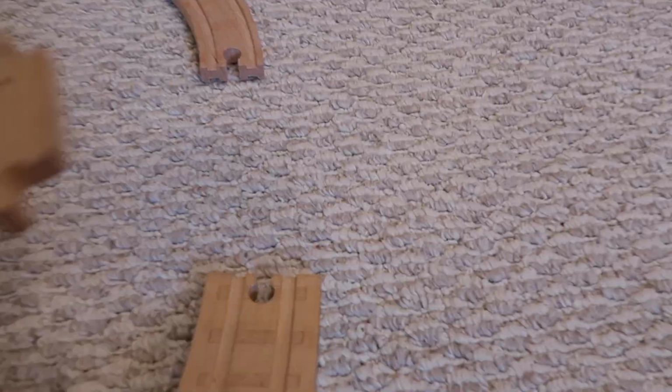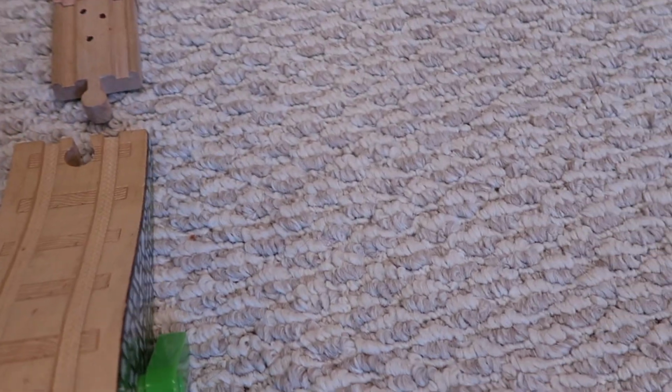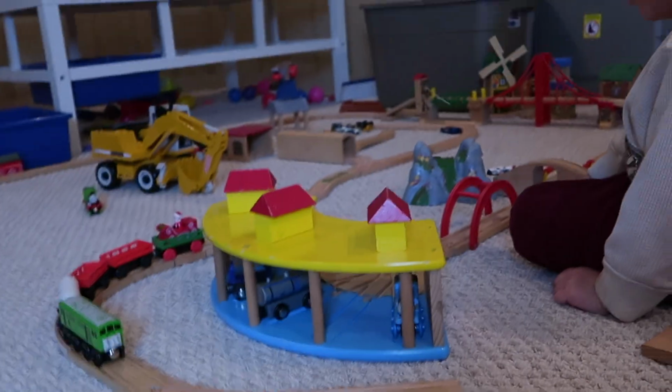Now I gotta... Oh, looks like we need another male-male piece right here. There we go. Now we just need to connect this to over there. We need more trains. Okay.